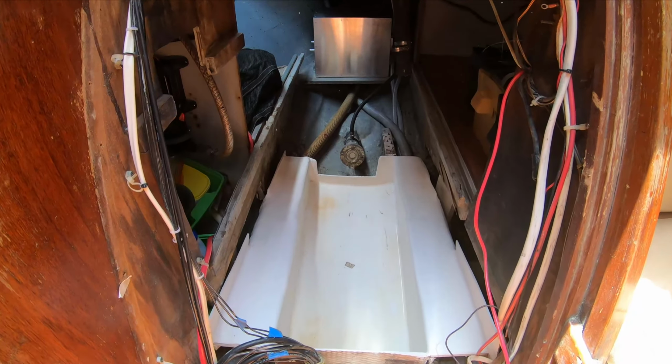Gregory's done for the day. It's Friday, so the weekend's about to start. Yay for the weekend. But before he left, we got the engine bolted into place. This is where it's gonna live.